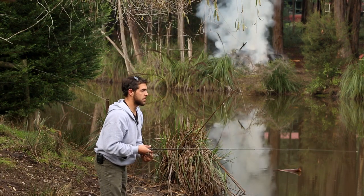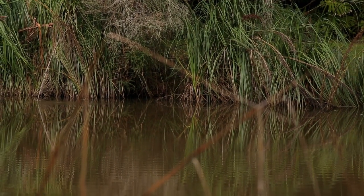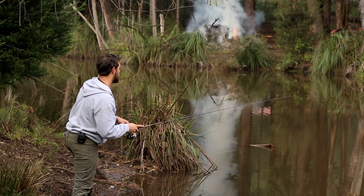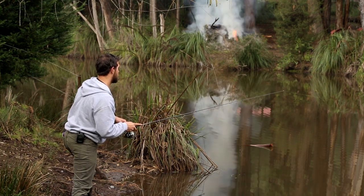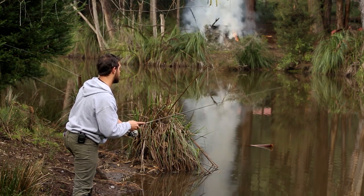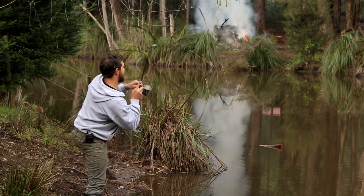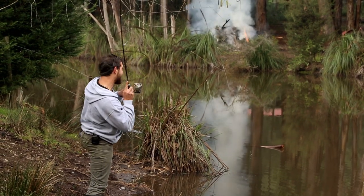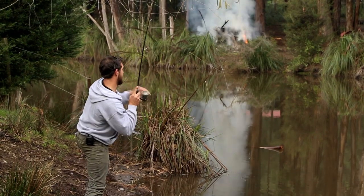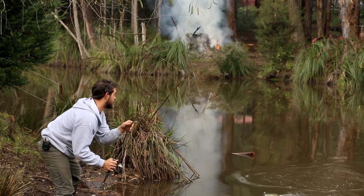All right, yellow's on. There you go. Well, it wasn't the first cast, was it? But it was the second cast. Here we go. It's a smaller fish, this one.